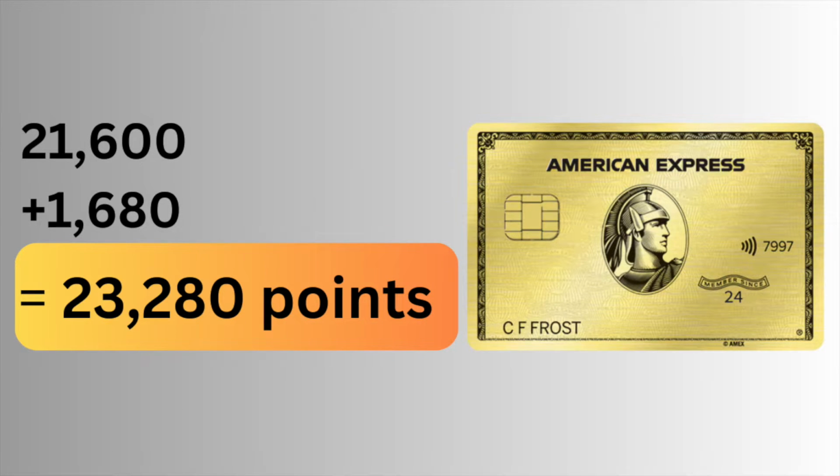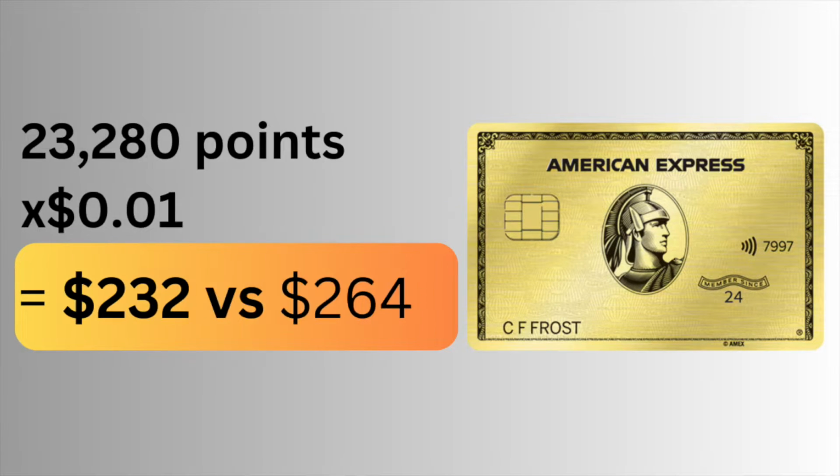I don't go out too much for dining, so it's not so much for me. So in total, without trying too hard, for me, it's north of 23,000 points every year, which is a valuation of about $232, which is almost covering the annual membership fee.